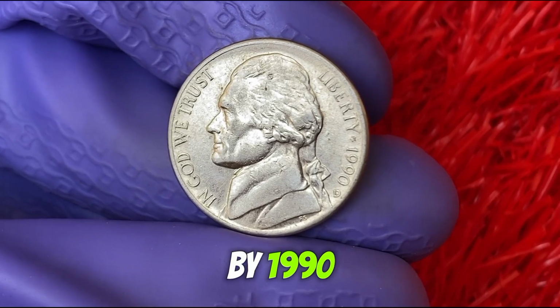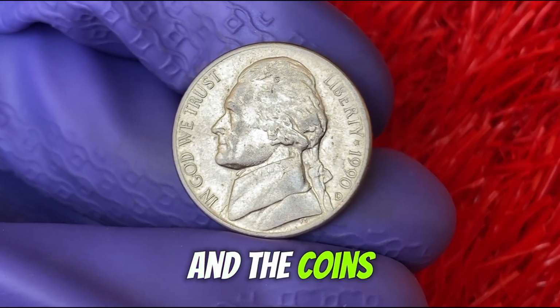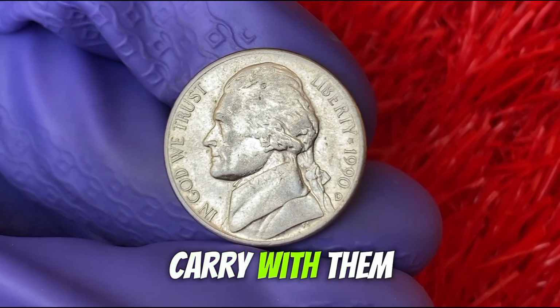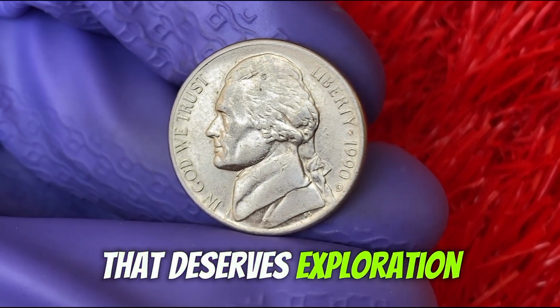By 1990, the Jefferson Nickel had been circulating for over 50 years, and the coins minted that year carry with them both historical and collectible weight that deserves exploration in full.